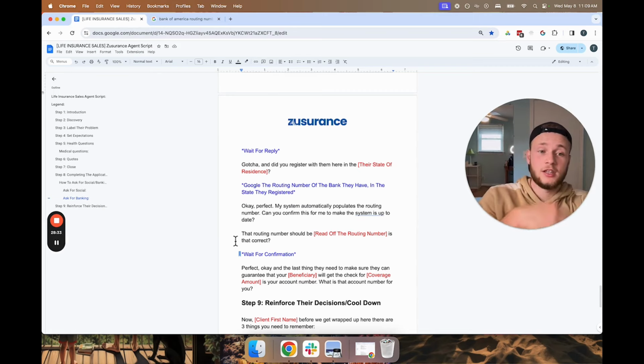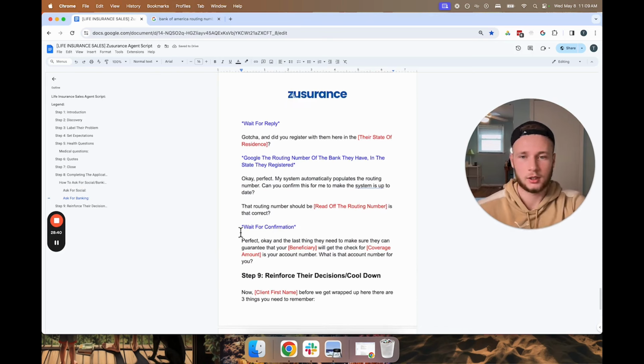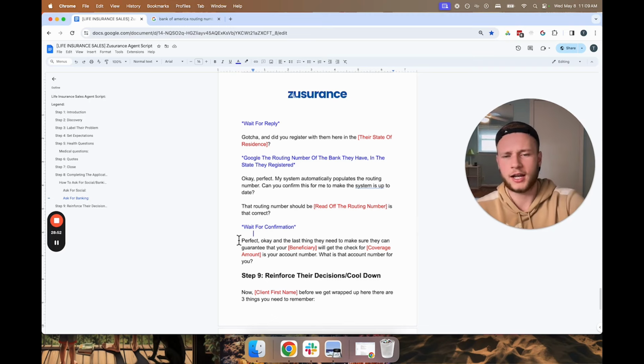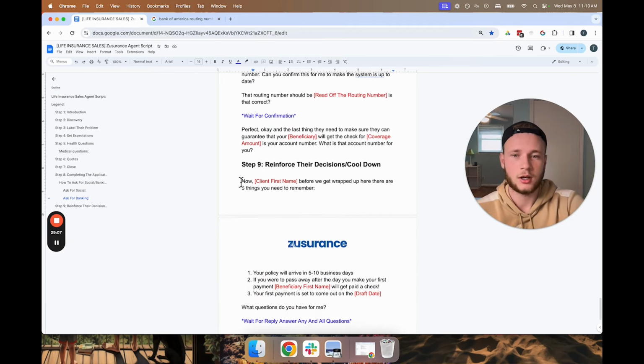So I'm confirming, I'm giving them their routing number, which builds trust that this person knows what they're doing. They have everything sorted out. So I'm giving them the routing number and then I wait for confirmation that it's correct. Perfect. Okay. And the last thing they need to make sure they can guarantee that your daughter will get that check for $10,000 is your account number. What is that account number for you? And then they'll just give you the account number. If they give you objections, go through the objection overcomes, and that's it.